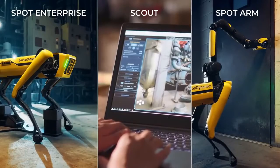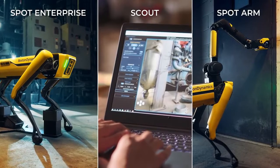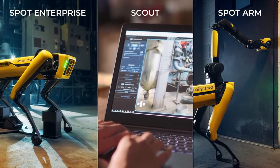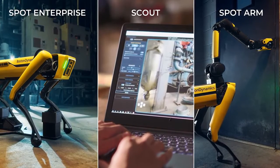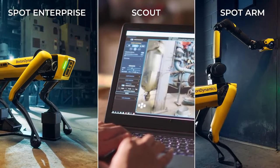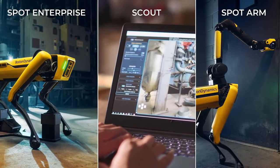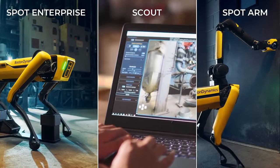An enterprise version of Spot that allows you to fully automate inspections of any length and frequency on work sites of any size. A web-based software add-on called Scout that allows you to operate Spot anytime, anywhere. And the Spot Arm, which makes remote manipulation easy and accessible, whether it's opening a door or cabinet, fetching a sample, or throwing a switch.